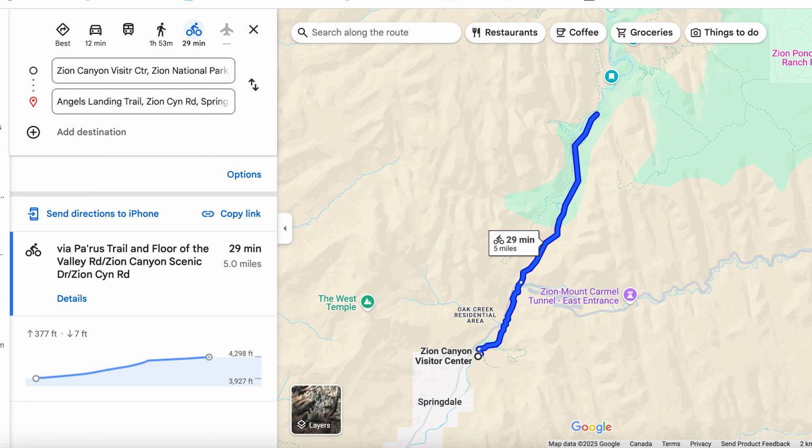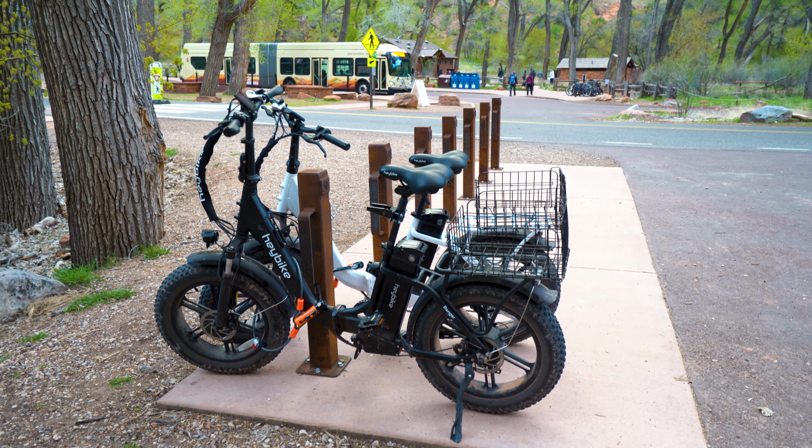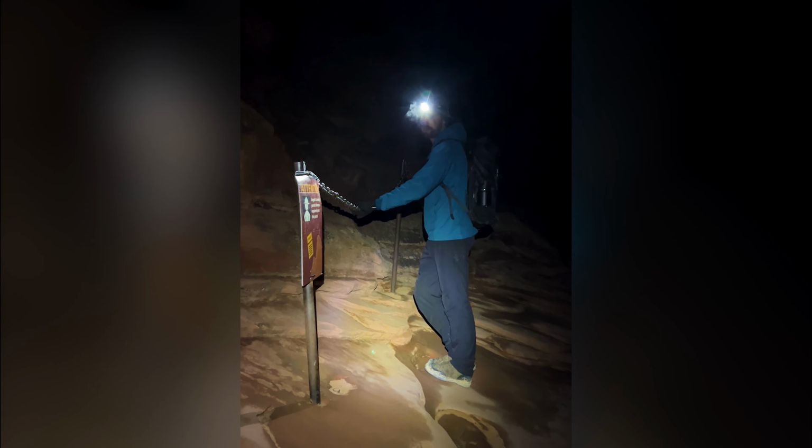Ready to roll. The bike ride from the visitor center to the trailhead, which is called Grotto Parking Lot, is only about 5 miles or 8 kilometers. It only took us around 15 minutes on our e-bikes, and there is a bike rack in the parking lot. The first section of the trail is wide and relatively easy. The real work begins once you reach the chain section. Let the fun begin.